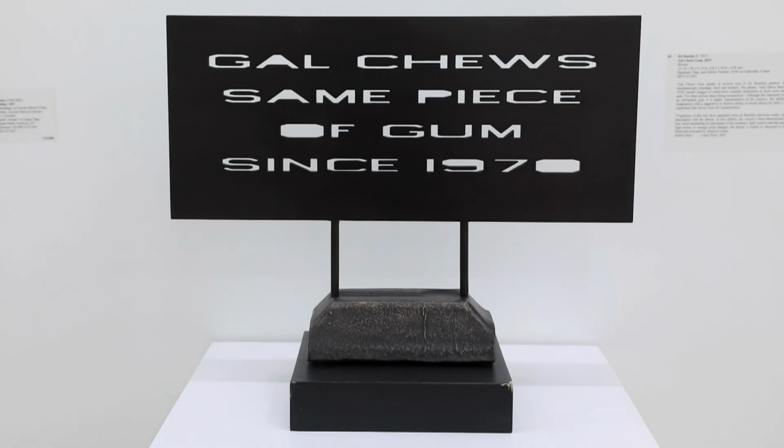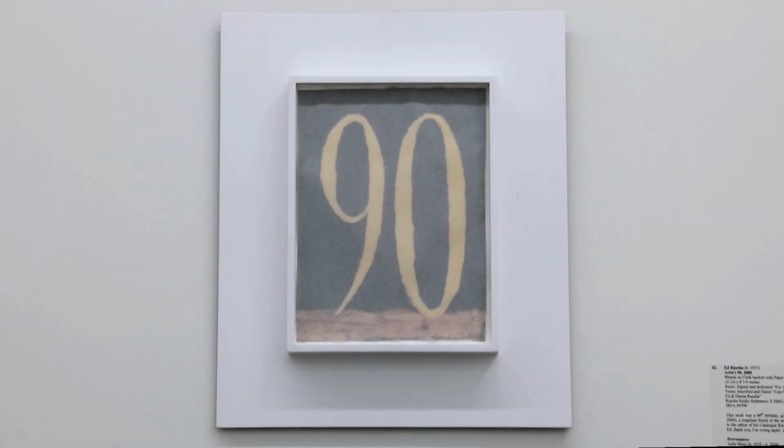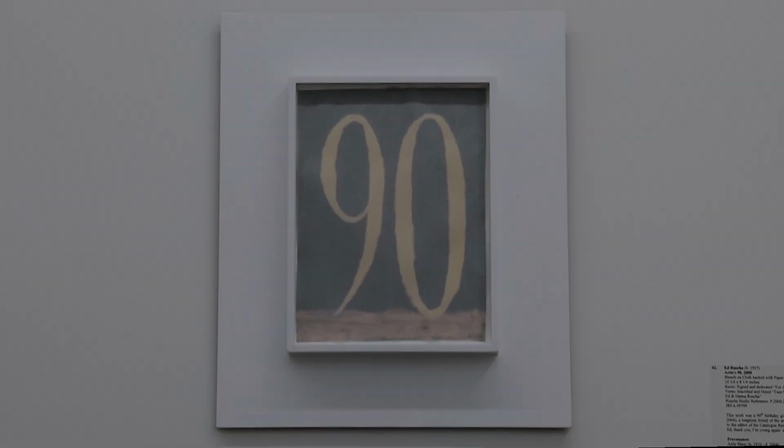In addition to this work, we have a very interesting, playful work of Ed Ruscha's. The great musical personality Artie Shaw, band leader, musician, was very close to the Venice art crowd of the artists. And Artie Shaw was about to turn 91, and Ed Ruscha made this work for Artie Shaw to keep him forever young, and he created this work, 90, in this painting we see here.